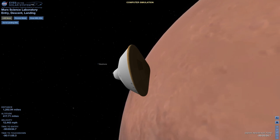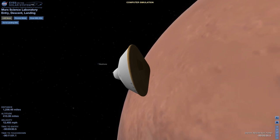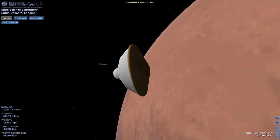Okay. Now we're not getting Odyssey data yet. That doesn't happen until a little while later. After parachute. Actually, after entry, about the time before parachute, just before parachute opens up. Okay.